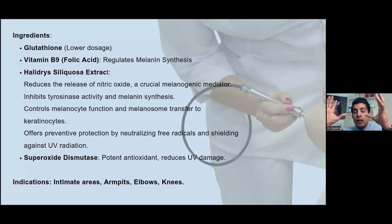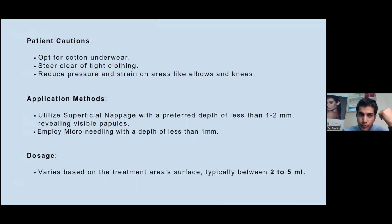It's like the other choice. If we don't want to use the Tranex, we finish the treatment. We want to maintain the result, so we can choose Dermaqual for the intimate area, like armpit, bikini area, knees, and elbows. The application also can be superficial nappage, very superficial nappage, or still my preference is using the microneedling with the depth of less than 1 millimeter. But if the patient chooses not to have Dermapen on those areas, still we can use the superficial nappage technique.